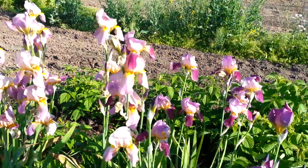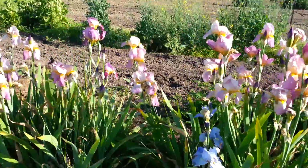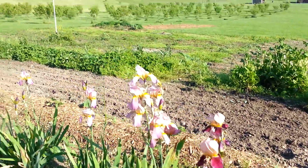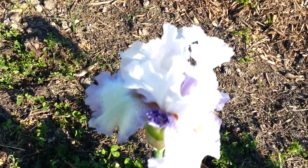Look at how gorgeous these irises did this year. I'm just thrilled with them. They're just beautiful. They grew so tall, about the best I'd ever had. So I'm pretty happy. We had some good rain this year. There's one, he's pretty.